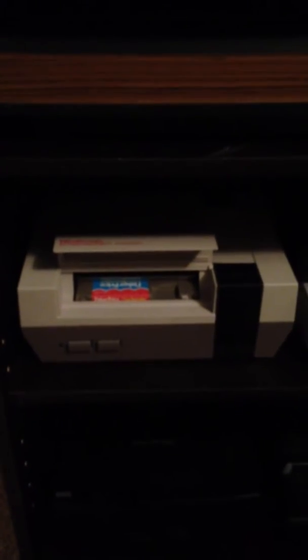My Nintendo should have a, yep, Fisher-Price Sesame Street counting game in it. And if you can't make it out, that's a Sega Saturn. And my Sega Genesis with the power base converter attached on top. It's a Model 1, of course. And then we'll turn around over my crappy couch and we'll go to this shelf.